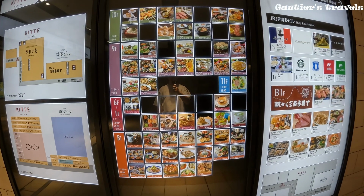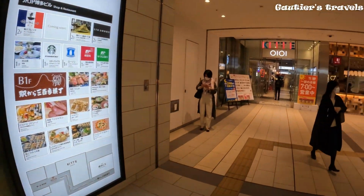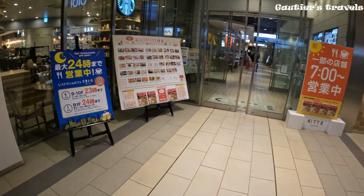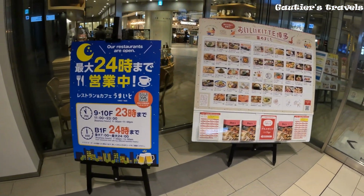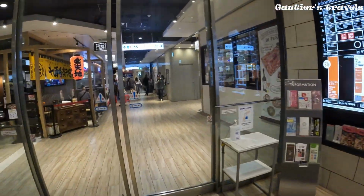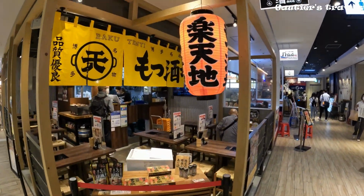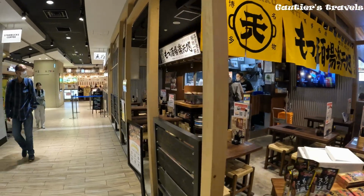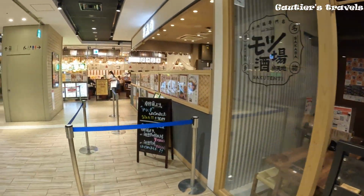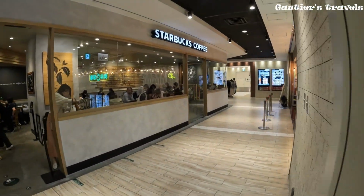Hakata subway station. It's absolutely amazing. It's huge. You've got a Shinkansen, and there are so many places to eat, like this one. Starbucks is very popular in Japan.